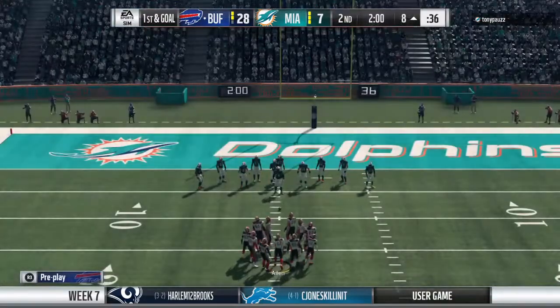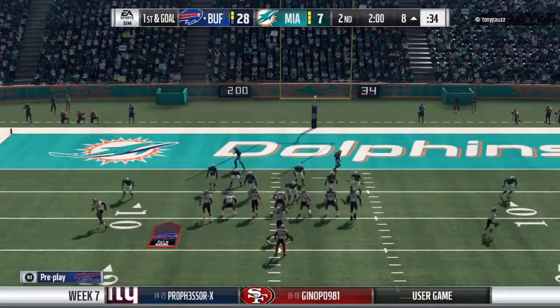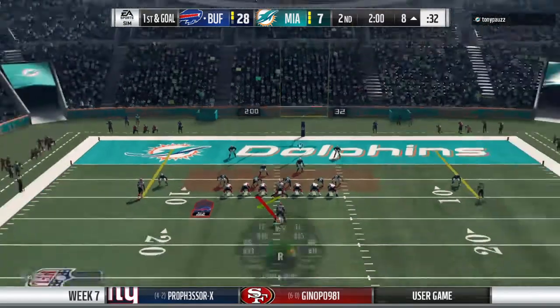2 minutes remain here in the first half. We'll come back to Miami after this.